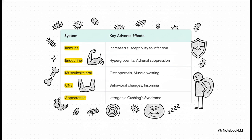This table breaks down that price of potency by body system. So with the immune system, you get a higher risk of infection. That's a given. In the endocrine system, you can see high blood sugar and even adrenal suppression, where your body's own steroid production facility shuts down. Musculoskeletal, we're talking about an increased risk for osteoporosis and muscle wasting over time. Even the central nervous system can be affected, causing mood changes or insomnia.